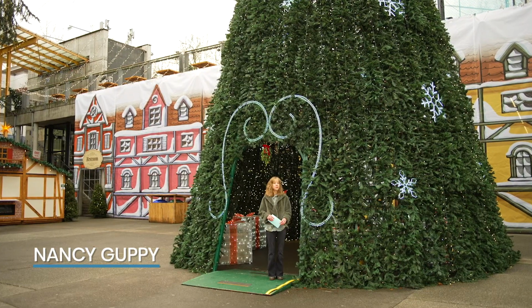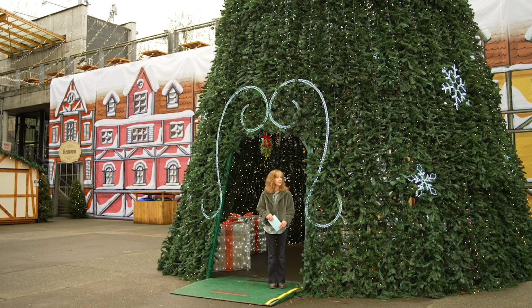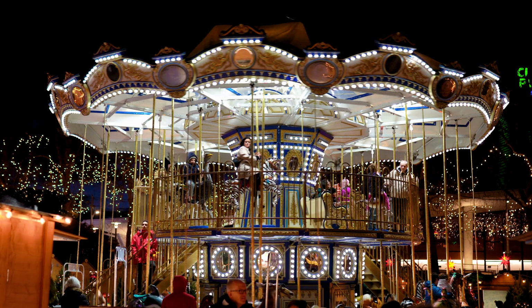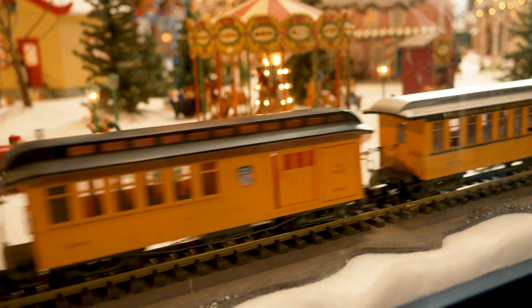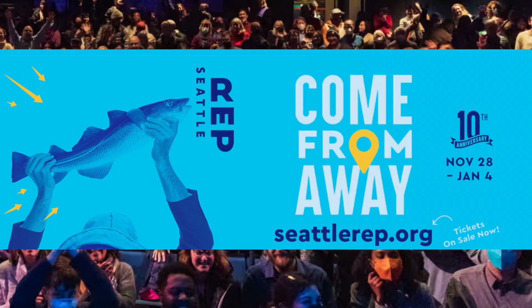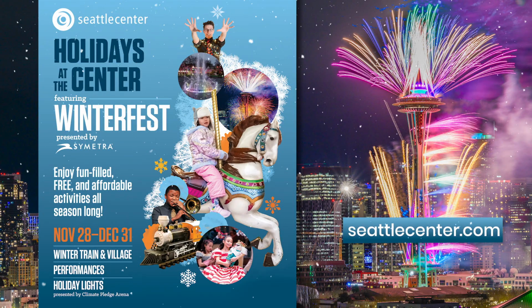I'm Nancy Guppy, coming to you from the very festive Seattle Center, where the annual Holidays at the Center is in full swing. This always popular celebration is packed with lots of fun activities like the interactive winter train and village, classic family-friendly movies, next level ice sculpting, a Seattle Christmas market, and live theater for kids and adults. For the full schedule of events, go to seattle.gov.